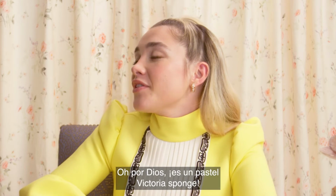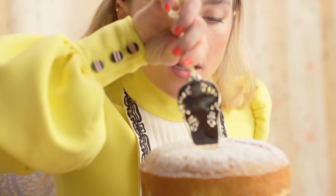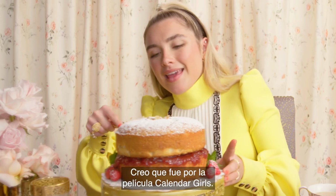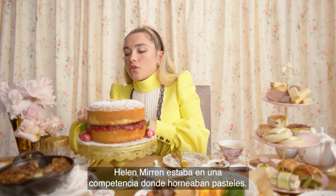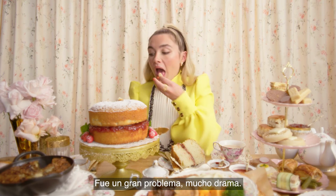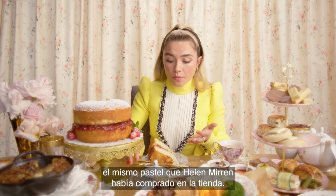Thank you. Oh my goodness, it's a Victoria sponge! Guys, this is a magnificent sight. Oh, that's a deep Victoria sponge. This was the first pudding that I loved, and I think it's because of the film Calendar Girls. Helen Mirren was in a cake baking competition, and she bought a Victoria sponge from the shop instead of baking it. It was a massive issue, lots of drama. And then I remember eating a Victoria sponge, oh, it's so moist, and realizing that I was eating the same cake that Helen Mirren took from the shops.